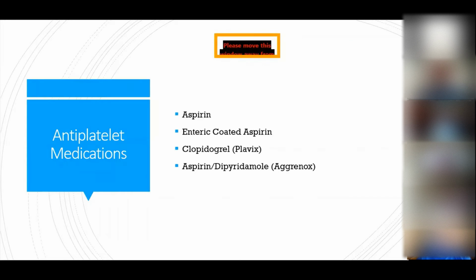While these are both antiplatelet agents, many patients will actually be on both for a period of time post their stroke. Many of you might have seen Plavix. Sometimes we have patients just on Plavix. Sometimes we have patients on Plavix and aspirin. And sometimes we have patients take one or the other for 21 days, 90 days, a few years.